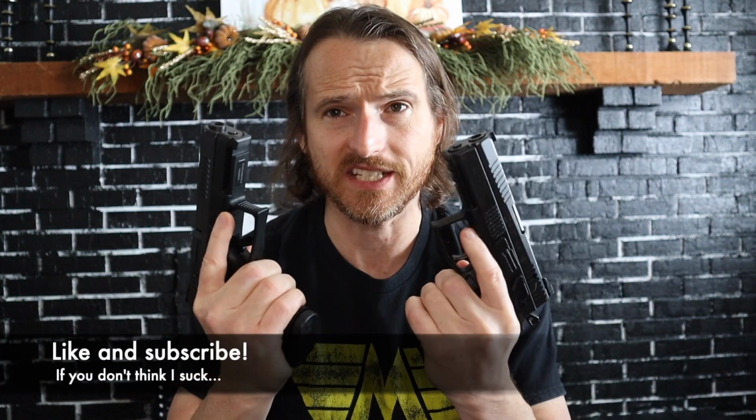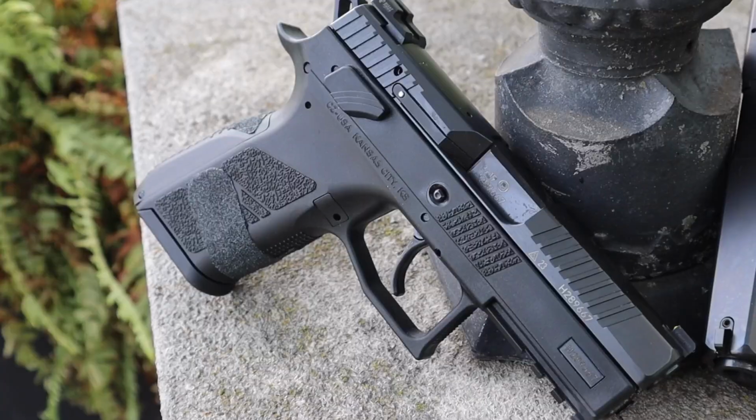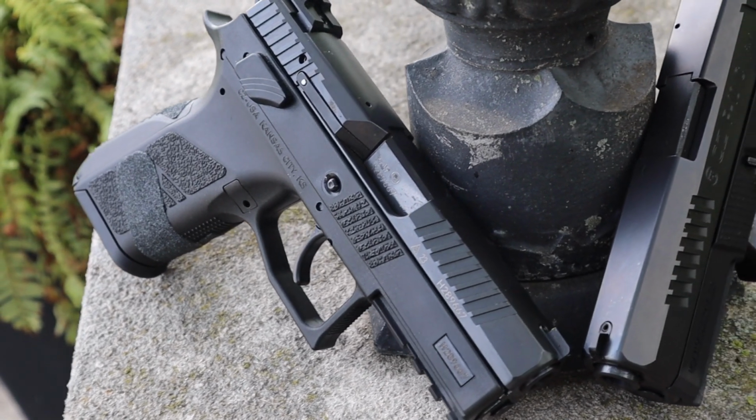Alright guys, it is the war of the mid-size polymer-framed, reasonably priced carry guns from CZ. And I think this is an interesting comparison because I'm not sure how many people are actually cross-shopping these two guns, because I think we kind of identify as either striker-fire people or DASA hammer-fire people, and we go to the guns that offer that, and we might not consider other offerings in the other action.